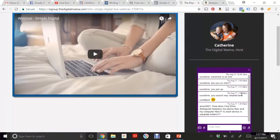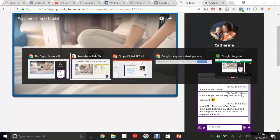All right. Okay, so how does OneDrive distinguish between my phone files and my computer files? Is each device in separate folders? No. Okay, that's a great question. So OneDrive, I'm going to go open up this.